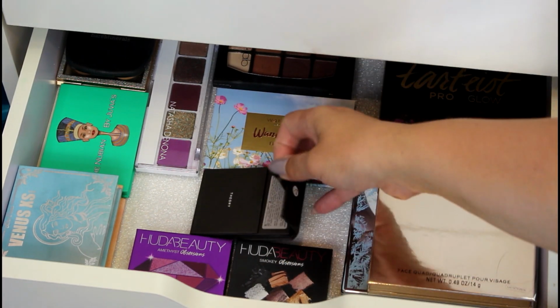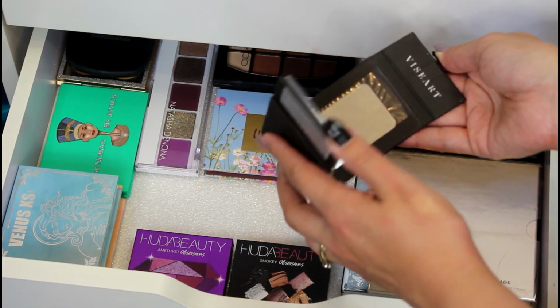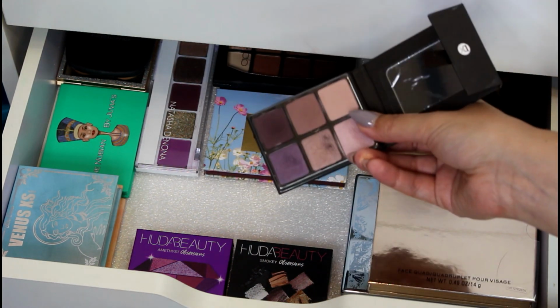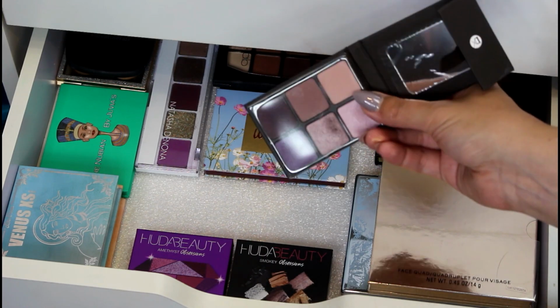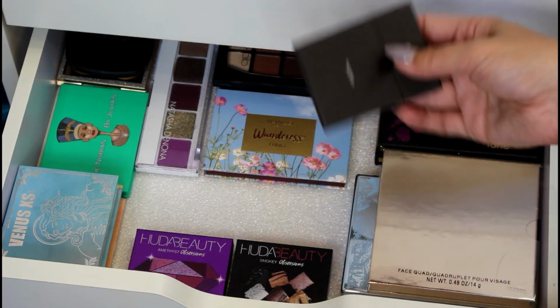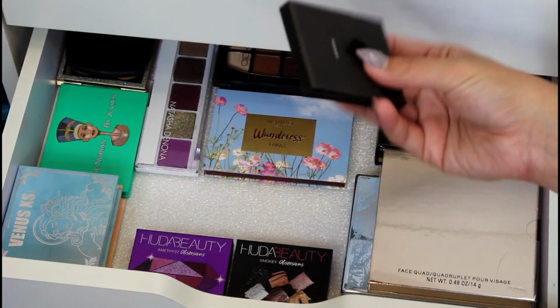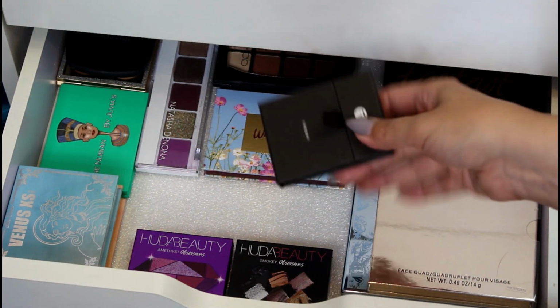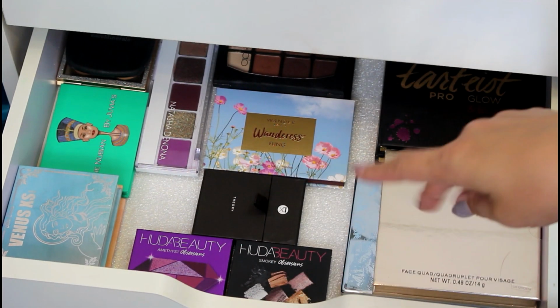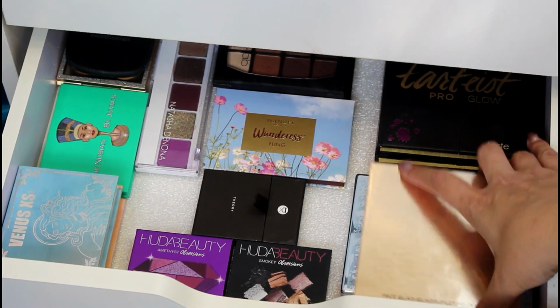By the way, this Theory palette in Amethyst is so pretty. I didn't have time to make an actual tutorial with it, but I love the quality of it. So pretty. I could see myself using this a lot in the fall and winter. For now, I want to do more light, bright, and colorful things. So I'm gonna keep this in here probably for a little while, but I can see myself using the hell out of that in the fall.